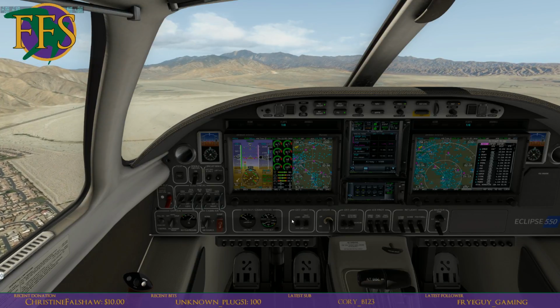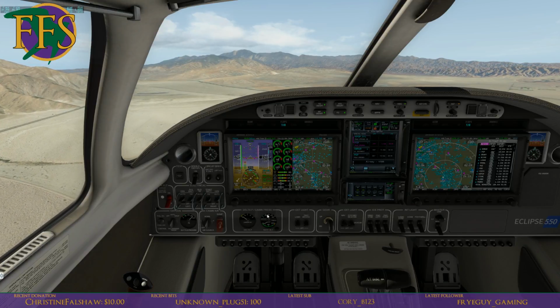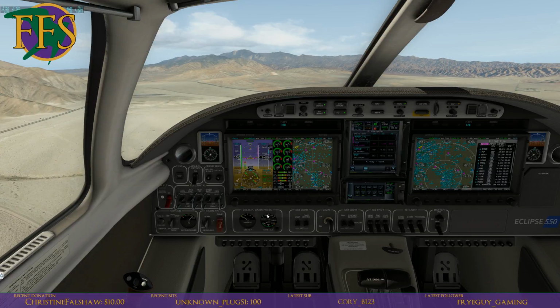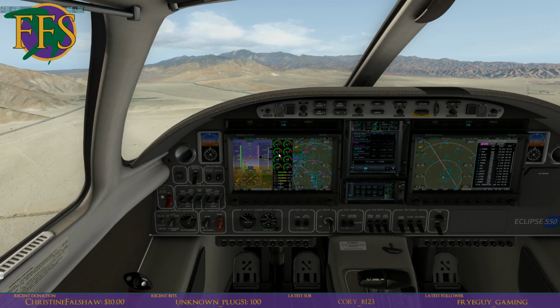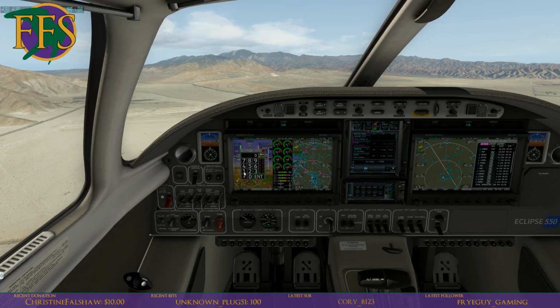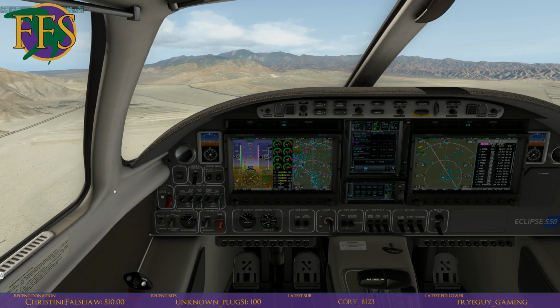SoCal departure, November 143 Victor Tango, 1,700 for 7,000, Cathedral 1. Uh-oh, we might have a controller swap going on. Victor Tango, SoCal departure, radar contact, climb and maintain 12,000. Yeah, little controller swap.